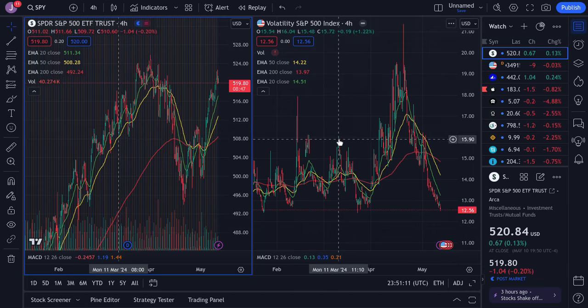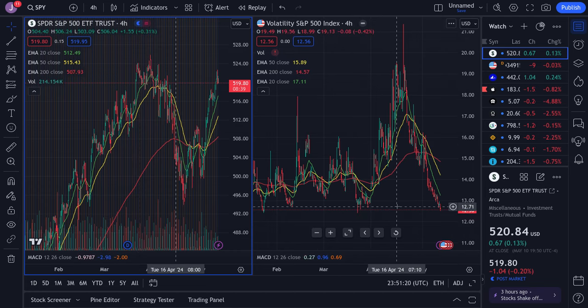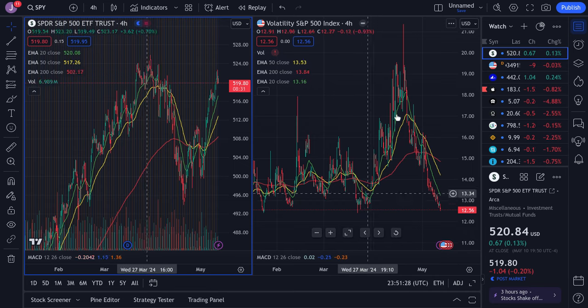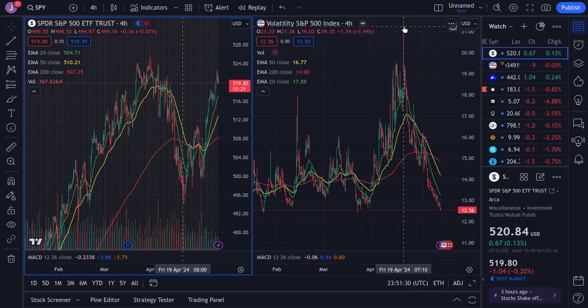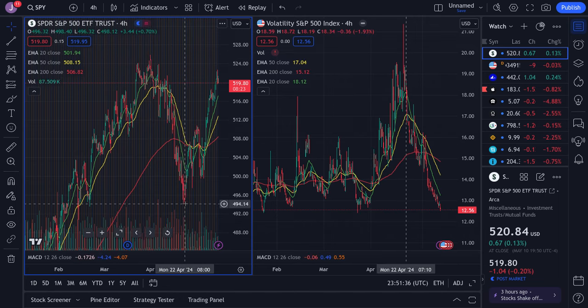And then the next significant thing was on March 11th. That's when the VIX was all the way here. The VIX started dipping all the way down to the 12s again, and that's when SPY was approaching its all-time high. The VIX never held below 12 or reached below 12. It just held the 12s for about a week, and then we saw the VIX explode to the upside. And that's when SPY ended up tanking from 525-ish all the way down to about 493.